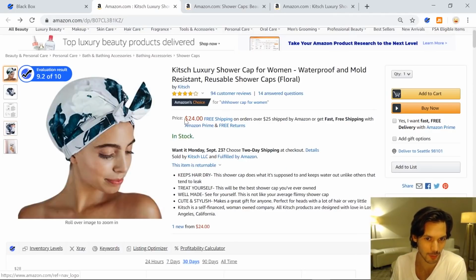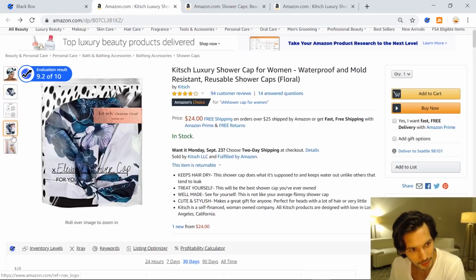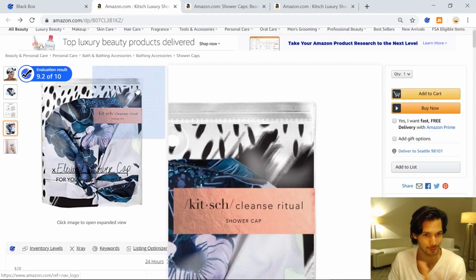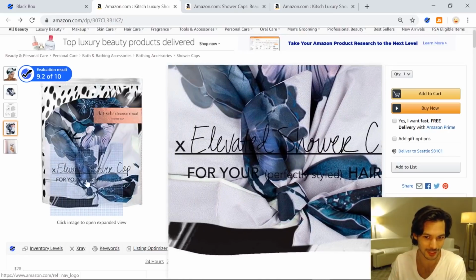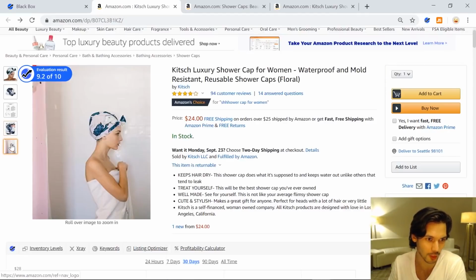As a shower cap at a $24 price point for one shower cap, to me, if I were selling this, I would want to make this more giftable. I'm assuming, it's hard to tell from this, but it looks like that's just one of those plastic zippy bags. Could be wrong there, but that doesn't look great.